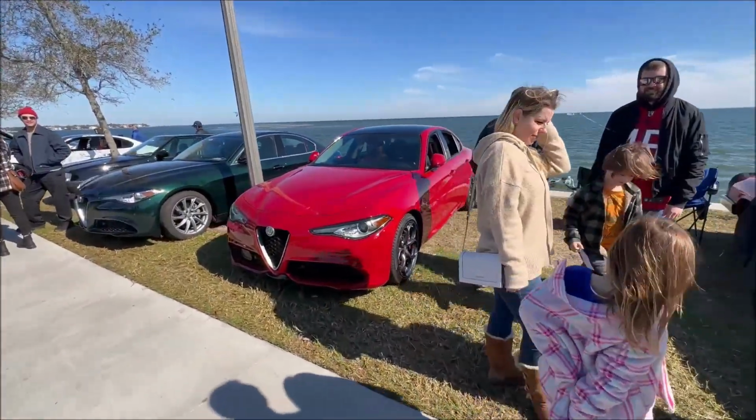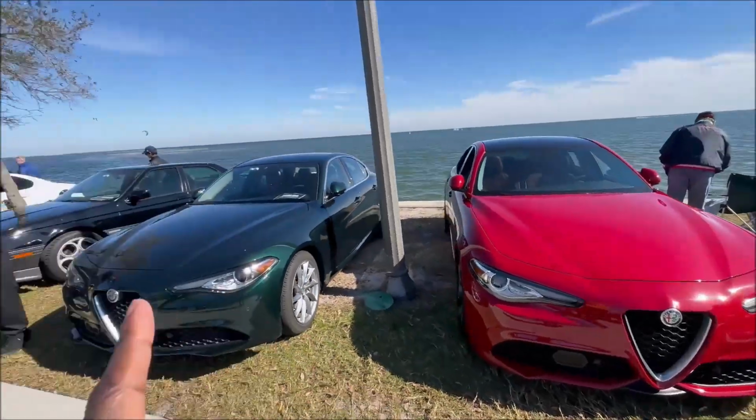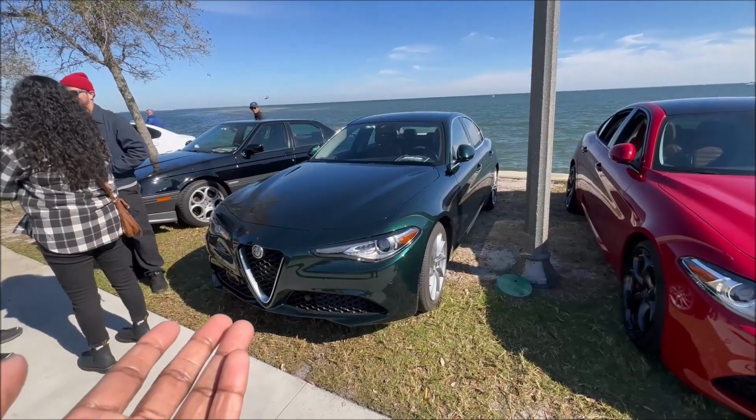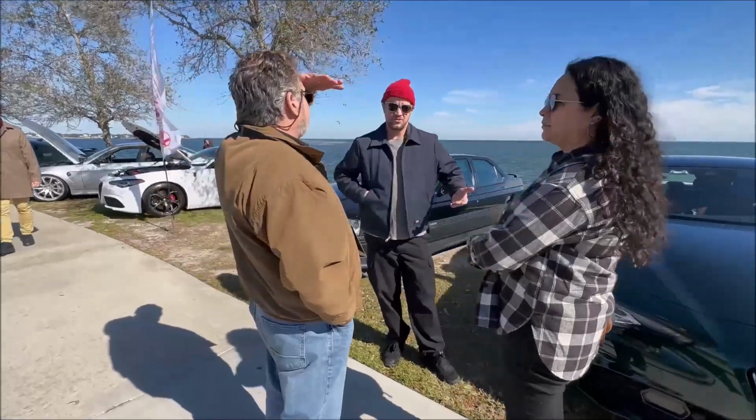All right. Obviously, we know this modern day Alfa with the Giulia here, both in Alfa Rosso, and then, crap. Why do I remember this color? I don't remember this color. It's been so long. Guys, remind me of the name of this color. I can't believe I forgot that color.